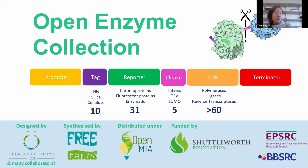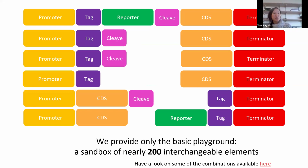For those who aren't familiar with the open enzyme collection, this is a set of different parts that was designed by OBL and synthesized by Reagent, distributed under the Open MTA and funded by the Shuttleworth Foundation. And it contains a various number of parts, promoters, tags, reporters, as you can see a lot here. And the idea is this is like a sandbox, a basic playground for you to kind of chop and change and make your own constructs from the parts available.